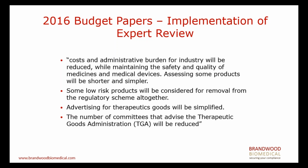So another point is some low-risk products will be considered for removal from the regulatory scheme altogether, and that's for those really low-risk Class 1 devices that don't pose much risk. Advertising for therapeutic goods will also be simplified, and the number of committees that advise the TGA will be reduced, and these are all some of the considerations that have been made.